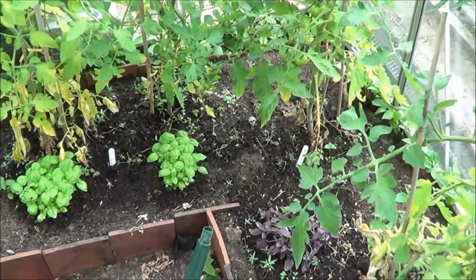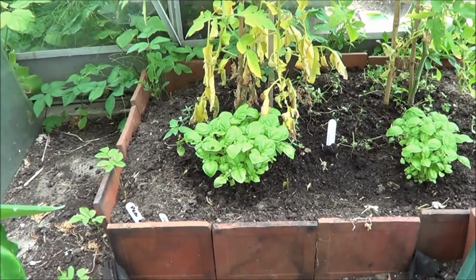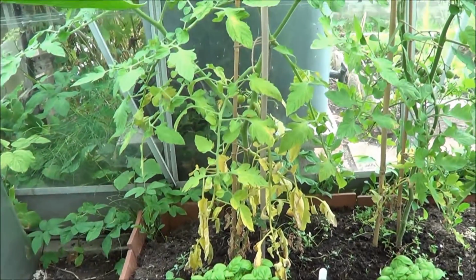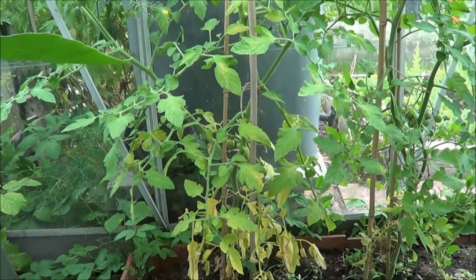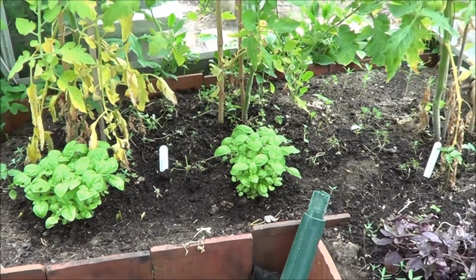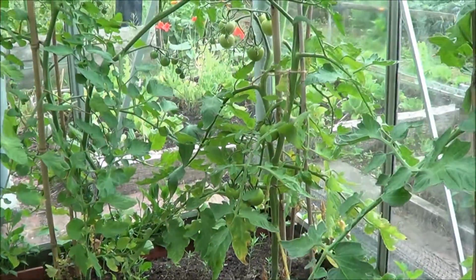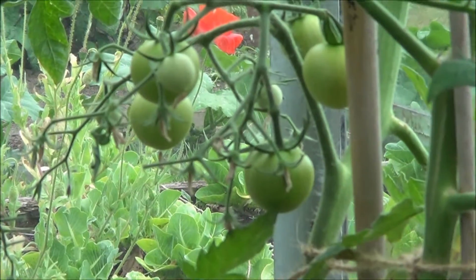Alright, so while it's raining, I'll just show you what's going on in the greenhouse. So we've got plenty of tomatoes growing. We've also got some basil growing at the base of each plant there. Plenty of green tomatoes, which I'm hoping will ripen quite soon.